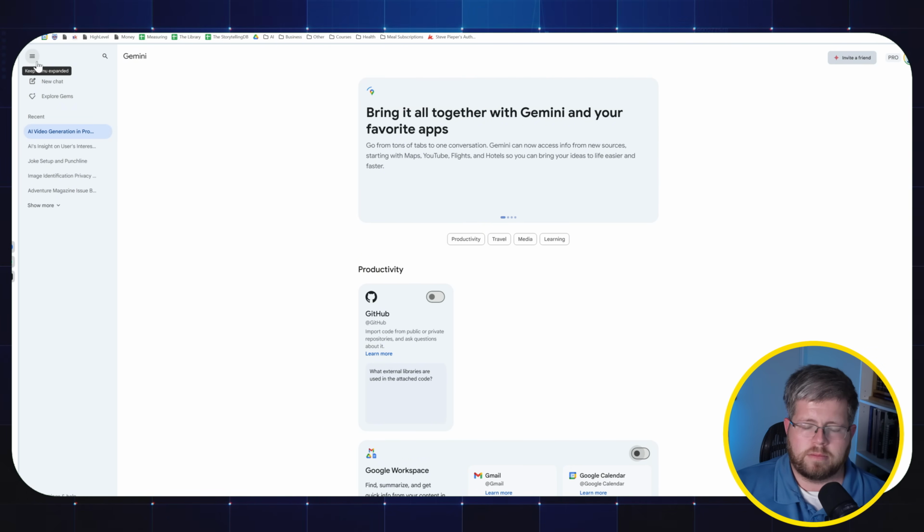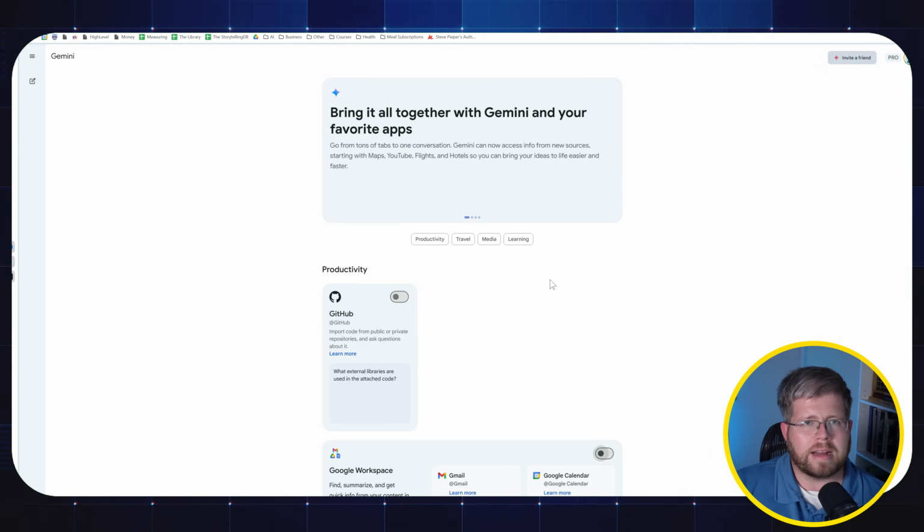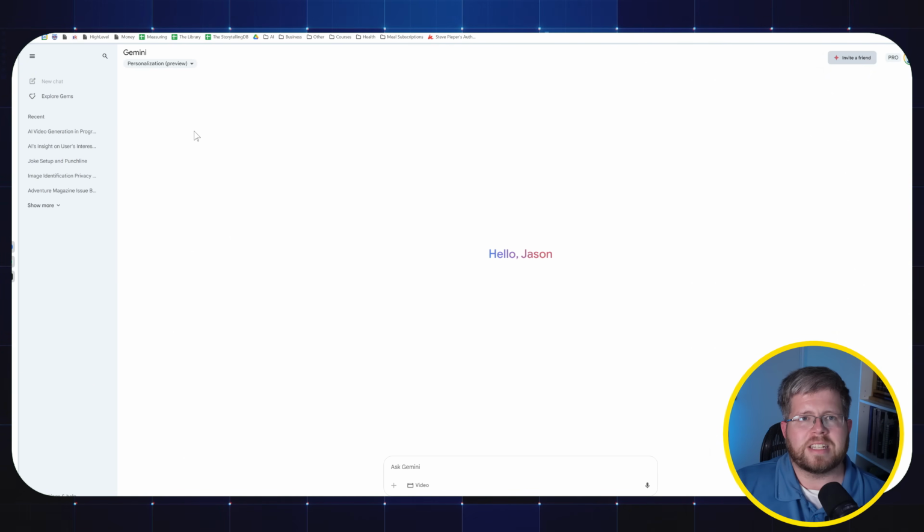Now, I've heard chatter out there that not a whole lot of people use these or find them to be practical, but I will say that just Google being Google, having the connection to all of Google's products, their suite of stuff, is going to be one of the biggest advantages that Gemini has. But so far, I haven't really found too many practical uses for it.